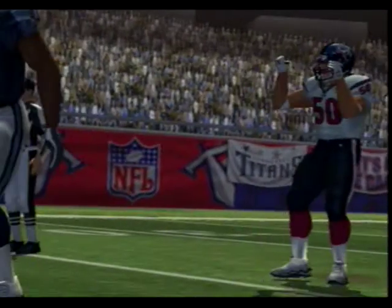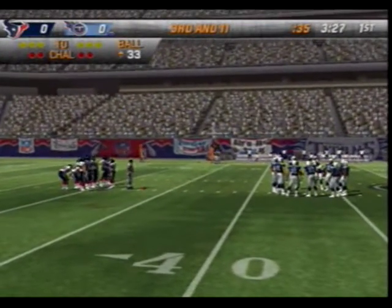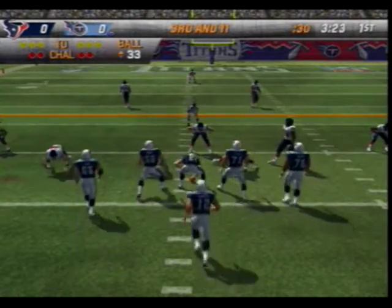This is where the defense needs to hold. They've done a good job to get him in this situation. Third and long. Ball on the 33-yard line.